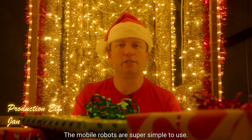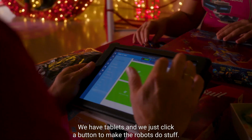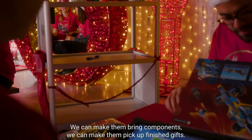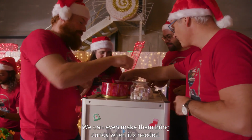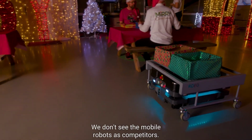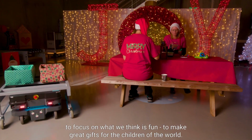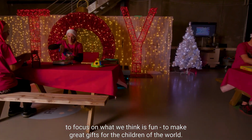The mobile robots are super simple to use. We have tablets, and we just click a button to make the robots do stuff. We can make them bring components, we can make them pick up finished gifts, we can even make them bring candy when it's needed. It doesn't get any better. We don't see the mobile robots as competitors. They are our friends. And they give us time to focus on what we think is fun, to make great gifts for the children of the world.